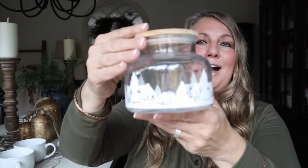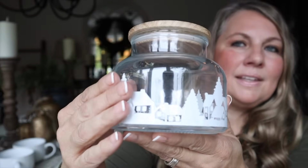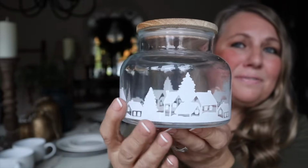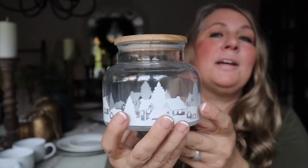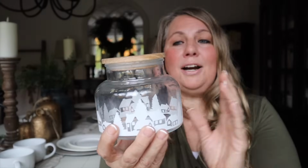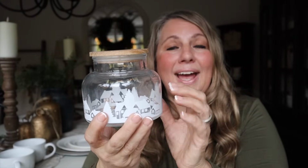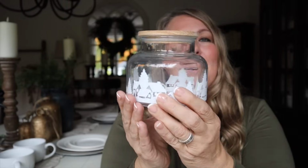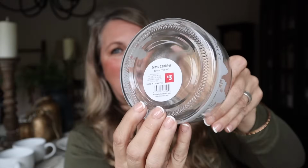The first one I grabbed was this one. I was swooning over it at the store. I just love the detailing of the little village. I love the simplicity. It goes all the way around the jar. So super cute for a gift in a jar, but you could also add a little faux snow in there and a little flameless votive candle, which would look super cute. I may use this on my coffee bar area. I thought it was so pretty. It was only $3, so affordable.